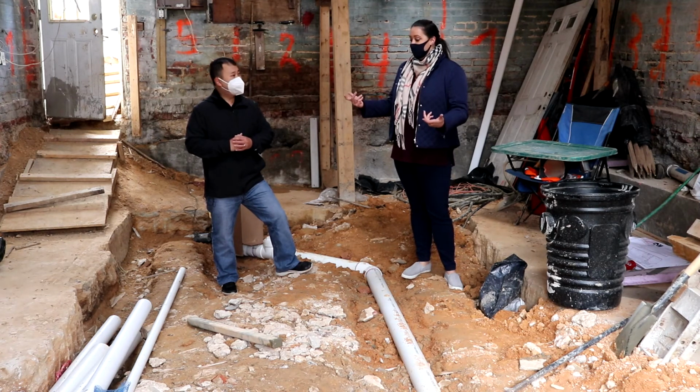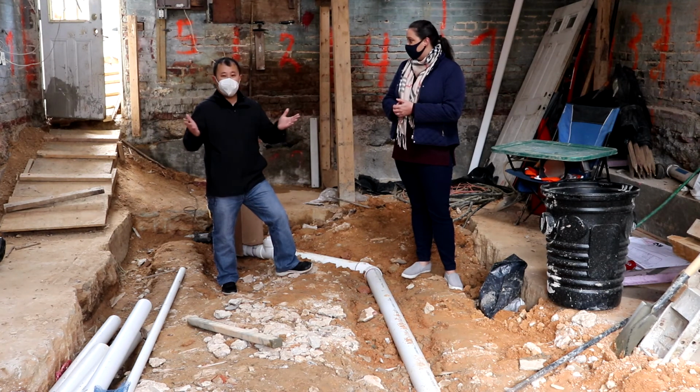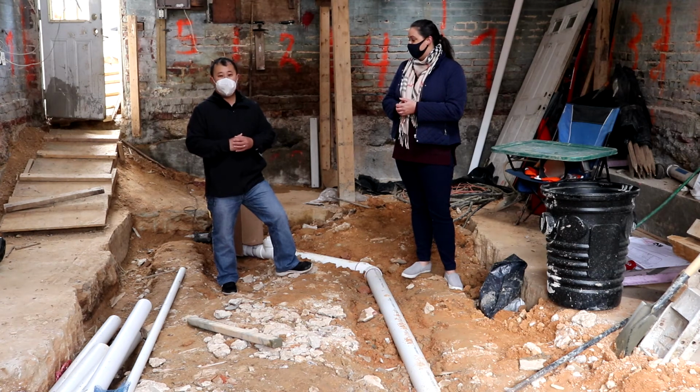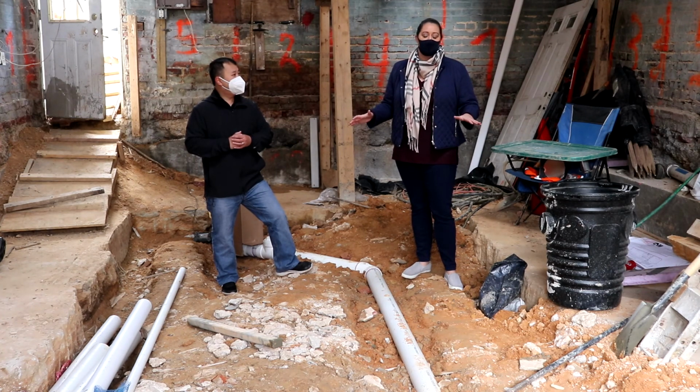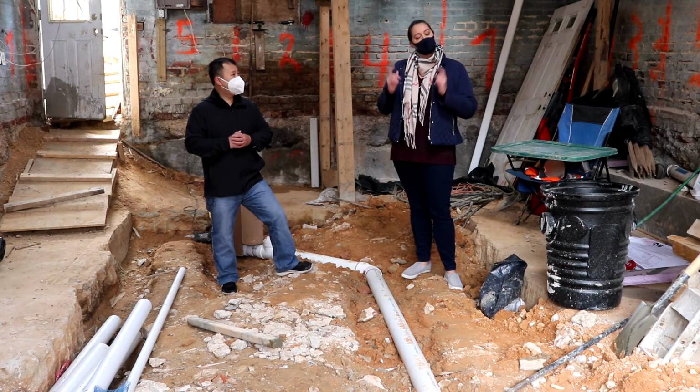So what would be next after the slab is poured? Once the slab is done, then framing comes next, and generally you can see that happen very, very fast. Awesome. So in a couple of weeks, we'll be back to show you exactly what we've been able to do with all of the renovations down here, finishing the slab, and we'll start on framing.